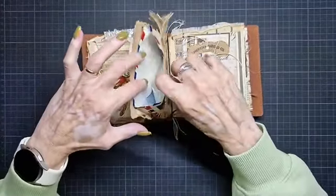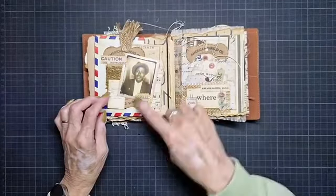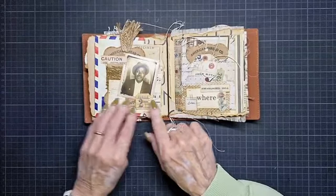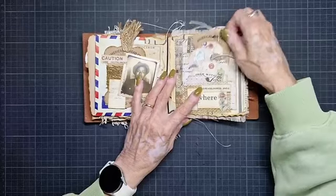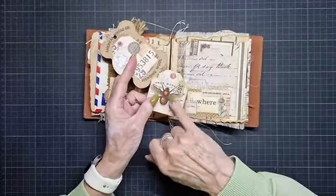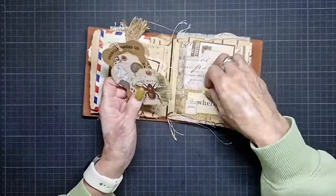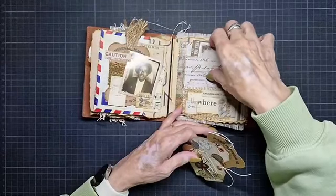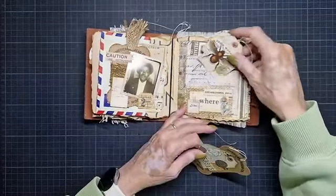And here you can put something in it. And this is also from Elizabeth Craft Design. So you see, the stamp is from Elizabeth Craft Design. It works perfectly together. Here I did some tags from Elizabeth Craft Design, and on those tags I did some Tim Holtz. Here I did some Elizabeth Craft Designs. And also this one is from Elizabeth Craft Design.